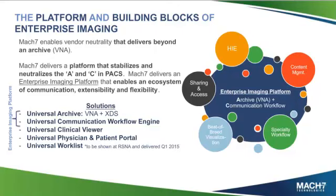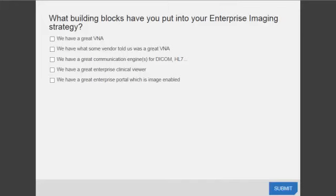Perfect. Hey, so Brian and everybody else, I think we're almost out of time, but what I'd like to do for the audience is one last polling question, and then I'm going to let you all have the rest of your time. But I'd like to end this and just ask, from all that we've talked about today and really an enterprise imaging strategy, I'm curious as to what components everyone has in their imaging strategy.